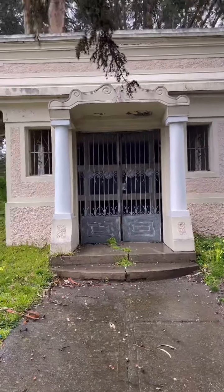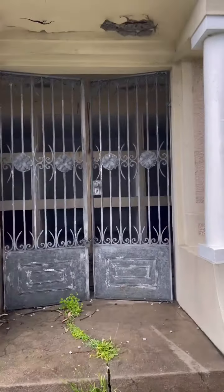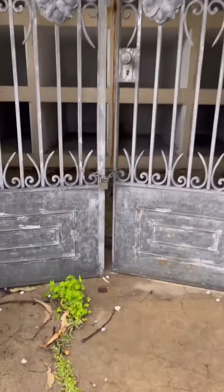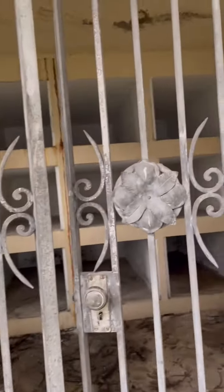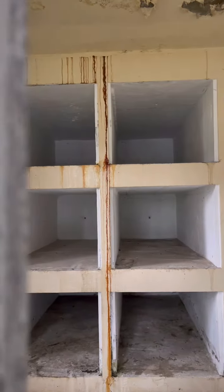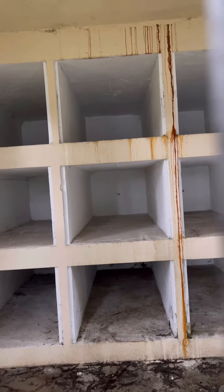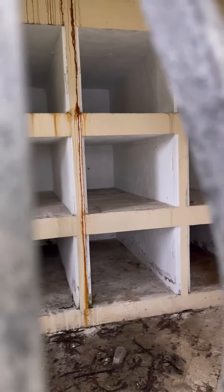So I go over here and everything inside is empty. They're all open. Can't go inside. There's a chain and a lock on the bottom. Can't go inside. But right there's a plate, but it has no name on it. And these are all open on the inside. Very interesting. A little tiny thing, it doesn't hold that many, but yeah.